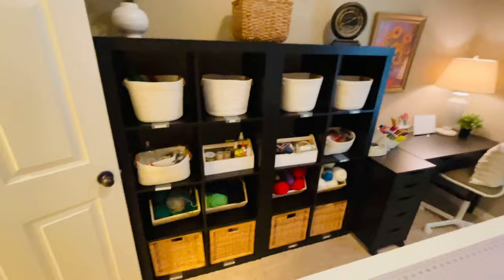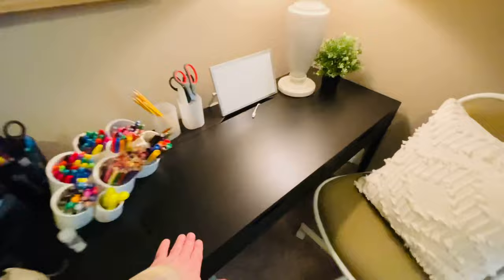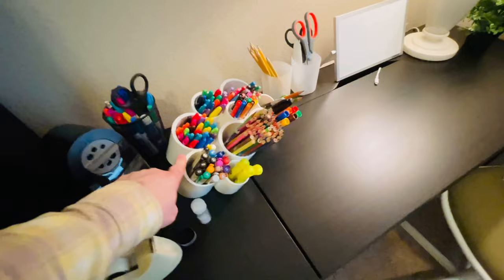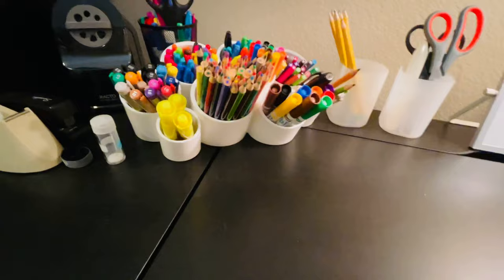Okay, next is my little office desk area. I love this desk. This is an Alex desk from IKEA. I put it together. I think I did a pretty good job myself. And I just love it. But I have a Boone organizer unit for all my Sharpies and colored pencils and markers and highlighters and pens and all these different things. So I love that. This Boone organizer you can get at Amazon for, I think it was around $27.